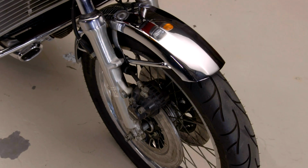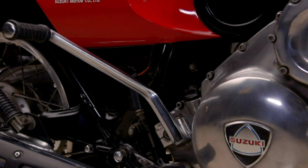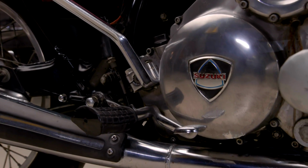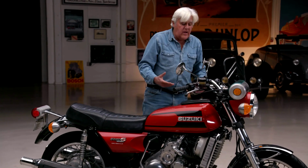Had twin discs in front. It even had a kickstarter, which is unusual, a kickstarting Wankel, which is kind of funny, because a lot of bikes still had kickstarters in '75. They brought in Giugiaro, the famous Italian stylist, to do the design, this sort of rocket ship.